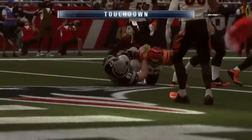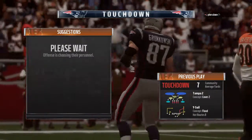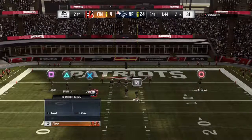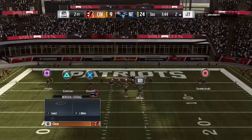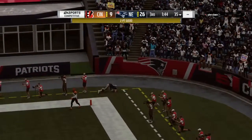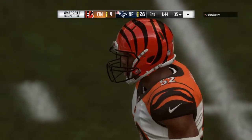And it's caught by Gronk for a Pats touchdown. Rob Gronkowski from 13 yards out. And the Pats take advantage of field position on the turnover to cash this one in. Brady to throw again. This is caught. Was he in? Yes. 2 points. He hits the big target for the 2-point try.